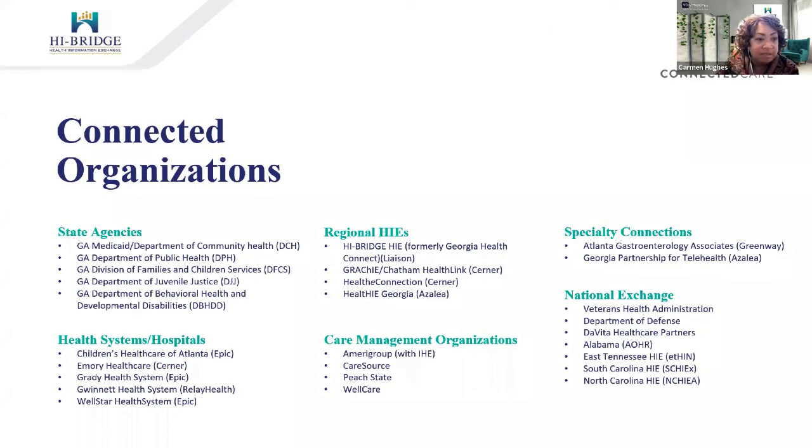So this is really just a visual of the connections that I just mentioned. This is not an all-inclusive list by any means, but it does show some of the state agencies, the regional HIEs, the four that I referenced, the care management organizations. But the list continues to grow. However, again, if you don't find your particular one, then we will work with the team to figure out how to best get the data that you need for the patients that you serve. And I am now, I believe, going to turn it over to Cameron.